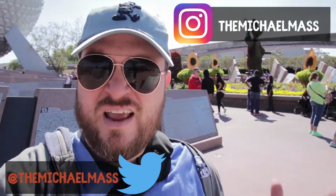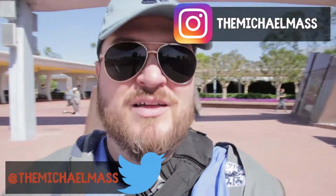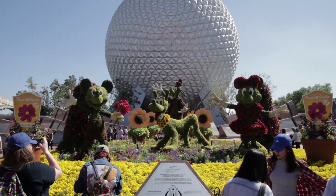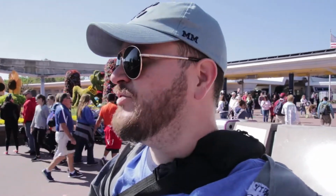Let me tell you, the last time I saw that beautiful Spaceship Earth was about 3 weeks ago, the day before Flower and Garden started. These topiaries here were not out. I am so happy to be back in Epcot for Flower and Garden, guys. We're gonna go in here and check out what they put up since I was here last. We are also going to ride a couple rides today, eat some food, have a little fun.